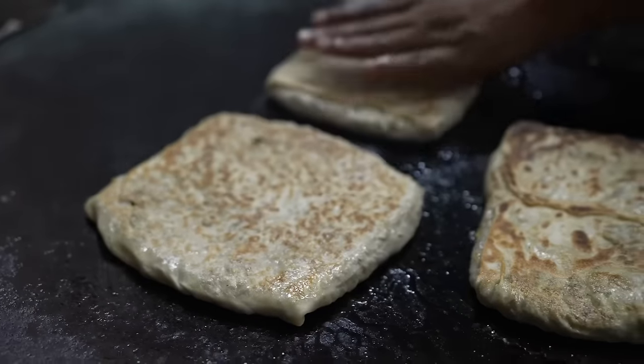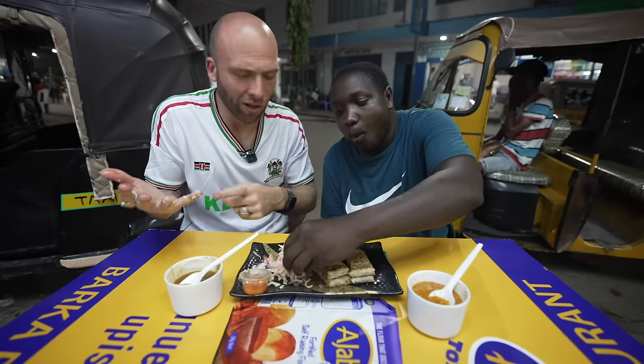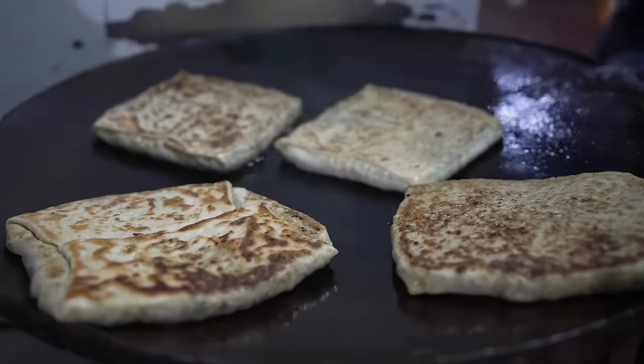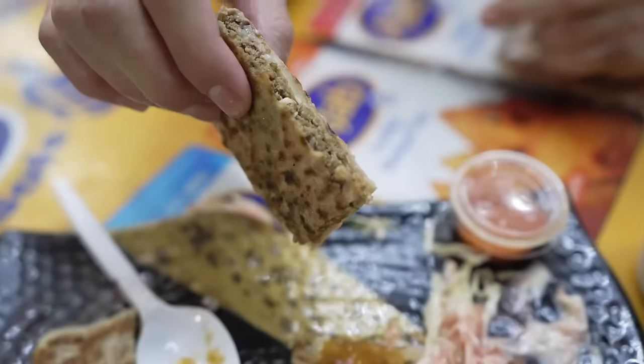So good. It reminds me of one of these Lebanese dishes, lahmacun, which you have also in Turkey, you have it in Iraq. Lahmacun is like a pizza, but it's not closed, right? This is on the tawa, a little different. The other ones go into the oven. Love this. These are tassels.